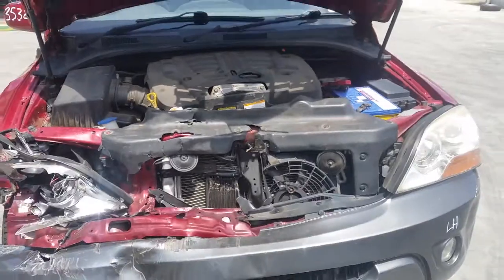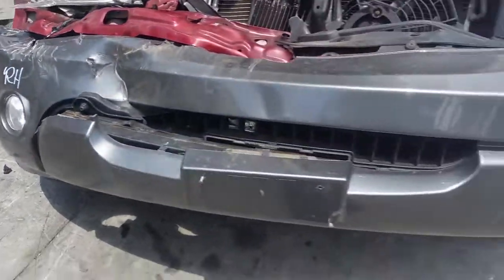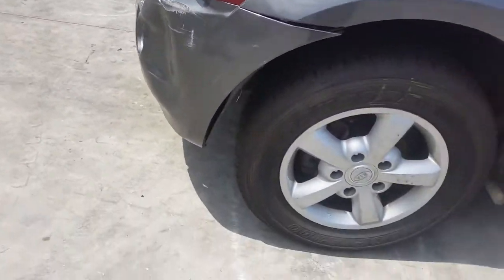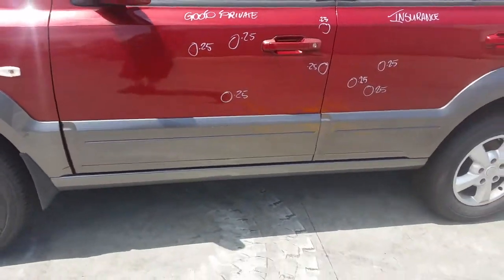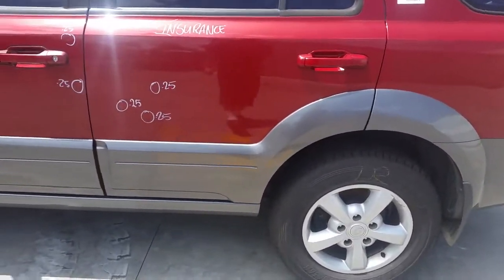This vehicle has sustained damage in the front end. We have the right hand fog light, left hand fog light. This vehicle is fitted with factory 17-inch alloy mags. The left front has a good tyre. Left power door mirror. Left front door has 5 small dents. Left rear door has 3 small dents.